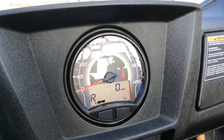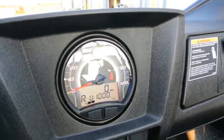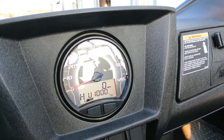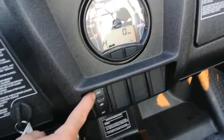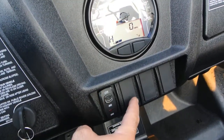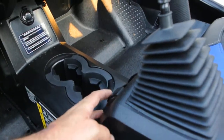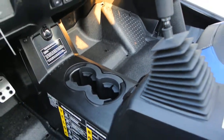Fuel gauge tells you what gear you're in. It says R there for reverse. Right now there's neutral, high, so anyway, it tells you what gear you're in. So here's your selectable 2-wheel drive and 4-wheel drive, and then here's some blanks. You can add additional switches. You've got another one of those blanks here, which is nice. This is your reverse override, to override the reverse limiter.